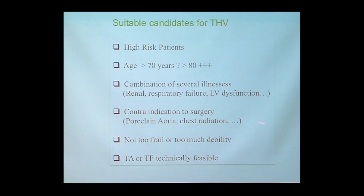And often there is a contraindication to surgery because they've had previous chest radiation, or what we call porcelain aorta. That usually means the surgeon can't do anything because the whole aorta is completely calcified. It's like a piece of rock. If you look at the CT scan, you can see calcium extending all through it. The surgeon cannot operate on the aorta because if he opens it, he won't be able to close it, as there's nowhere a stitch is going to take.